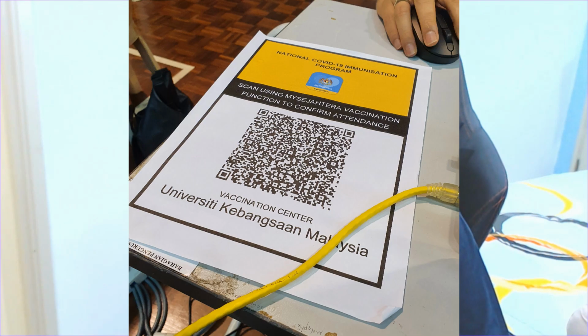So once you get in the hall, there will be a registration counter. You have to open your MySejahtera app and show the vaccination appointment. You have to scan a special barcode, and this barcode will actually be updated in your MySejahtera app. Later down the line, you can see the batch number of the vaccine you got and what time you took it. And after this registration counter, you will be headed to the doctor station.